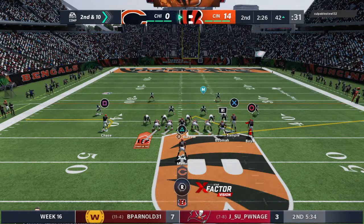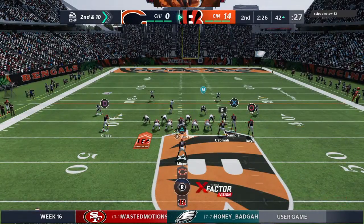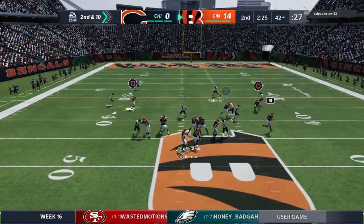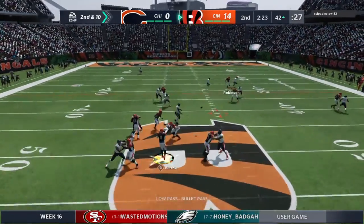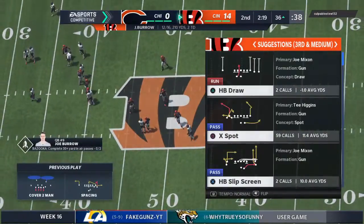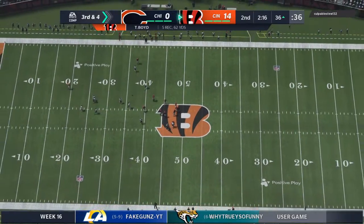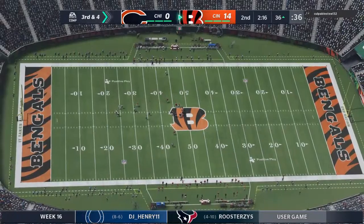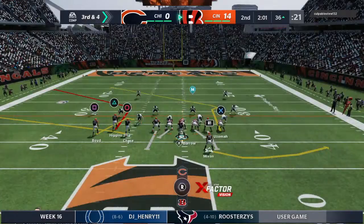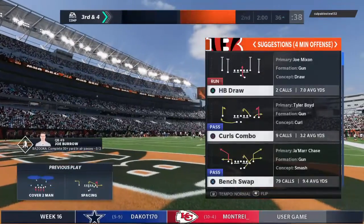53 at the mic. Throwing again, it's Burrow. Over the middle, complete. That's Boyd. They get 6. That'll leave them with 3rd and 4. That is catch number 300 now. The Bengals on 3rd down. They've been okay. 2 for 3 thus far. This is 3rd and 4.